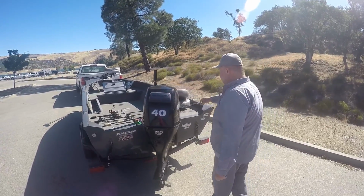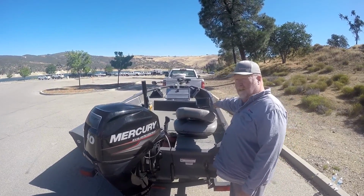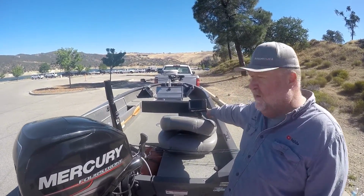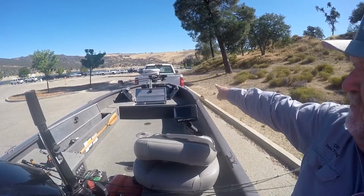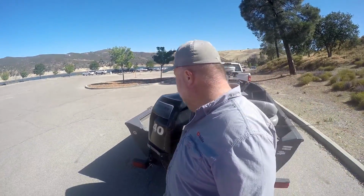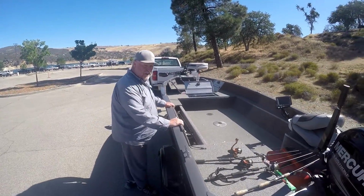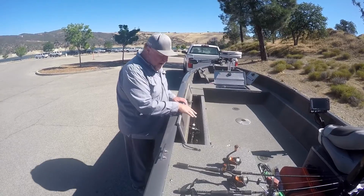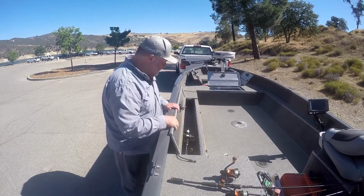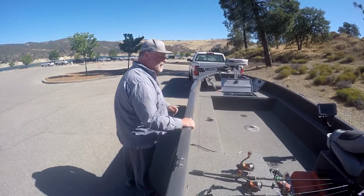Right over here, I've got one of the seats, and then right there we have a Lowrance fish finder, and then up front we have a Humminbird fish finder. I'm going to walk you back around this way. This is the rod locker here, and you can put about 6-7 rods in here, and the rest of them, I got these little straps, I just put them right up top.